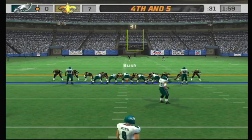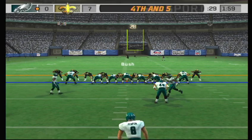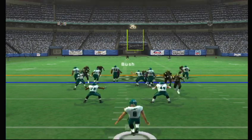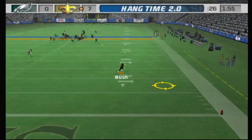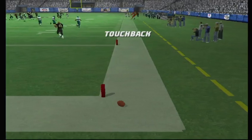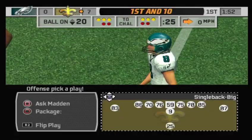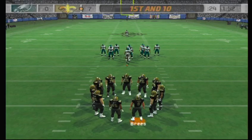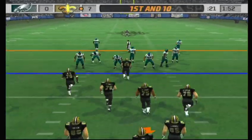Johnson comes into the game for the punt. Bush lines up deep for the punt return. And so the punt goes out of bounds. Be aware of the defensive set. You got to take what they're giving you. Ball on their own 20. Ball on the 20-yard line.